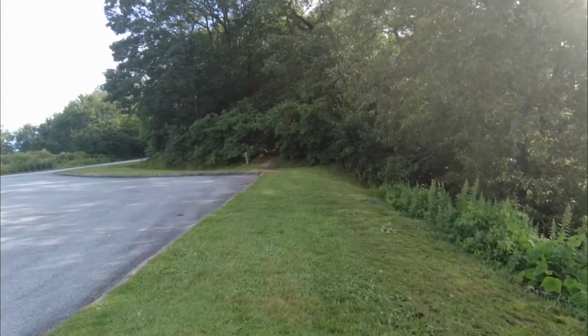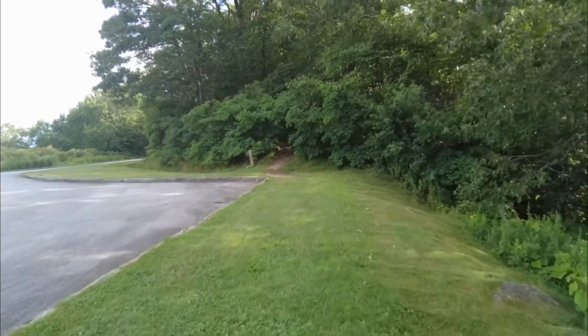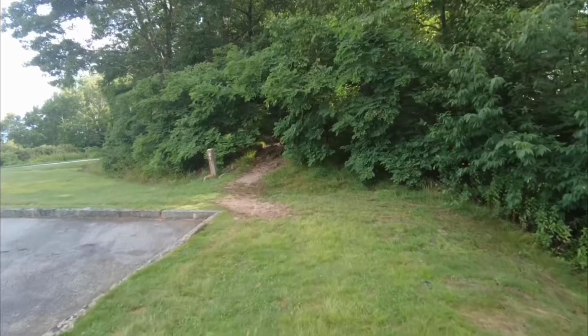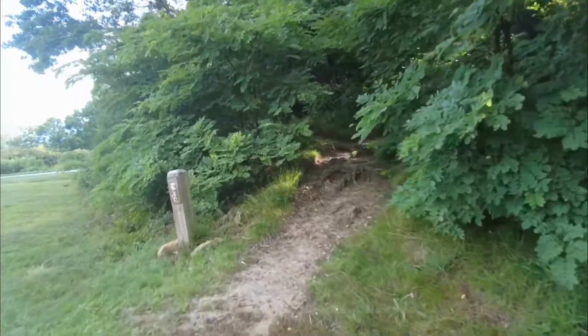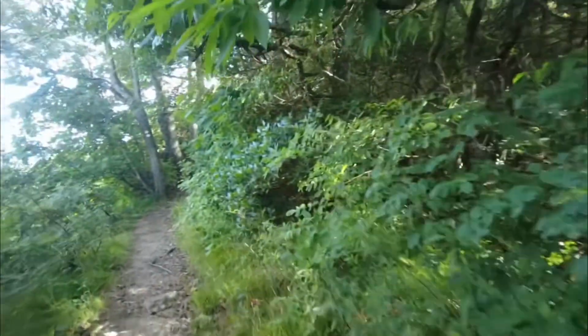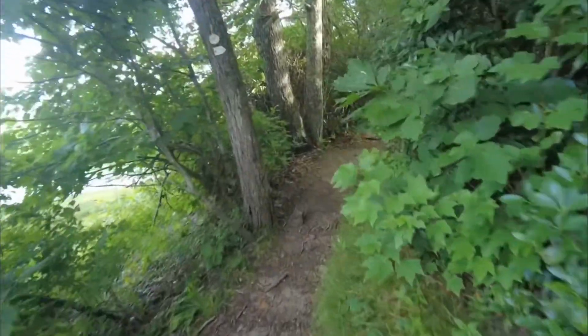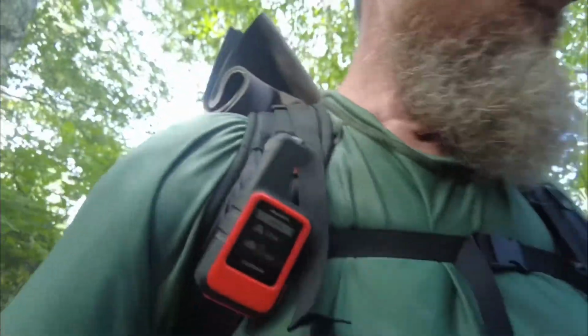So I've been walking about 2.5 hours. I'm going to probably get to that point and sit down and take a little break. Not sure what the trail's going to be like going through here, but I hope it continues to be pretty gentle, as it has been. So, yeah, that's where we are.